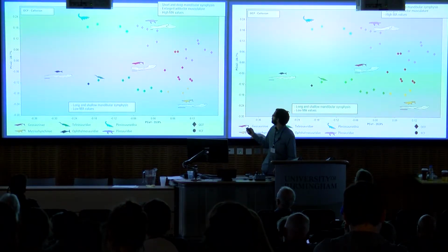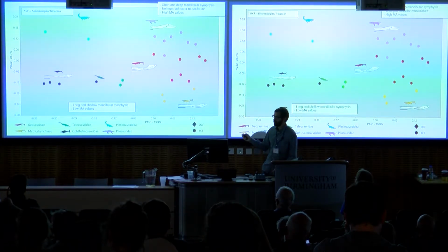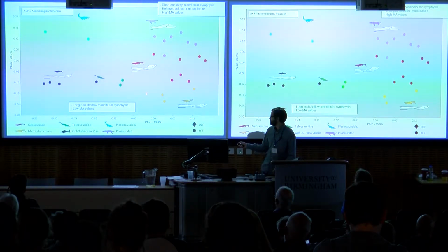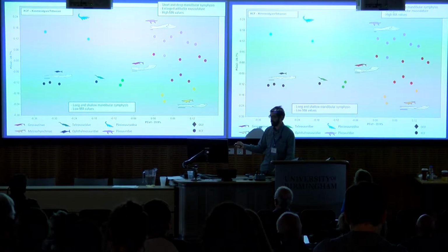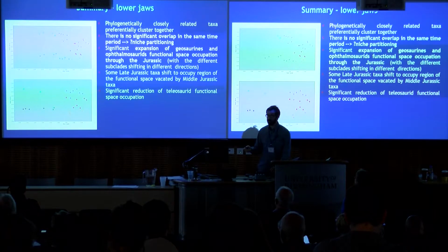The pliosaurids converge towards one single genus, Pliosaurus. We have a strong reduction in morphospace occupation of teleosaurids down here. These are animals belonging to the genus Machimosaurus, and we have the expansion of ophthalmosaurid space occupation. Now, summarizing this, we see that phylogenetically closely related taxa clustered together. There's minimal overlap, which may be an indication of niche partitioning.